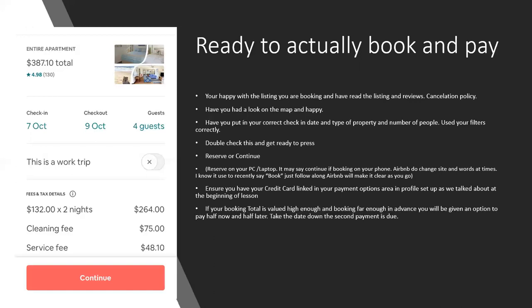Okay, now if you are traveling far, look, if I was traveling tomorrow, I wouldn't get the option to pay in 2 parts. But if you're booking far enough in advance for your travels, and the total is over a certain value, it used to be $300, it may be different now, you will be able to pay in 2 parts. So make sure you look at that. It comes up in a video actually, but just make sure that you do have a look at that.